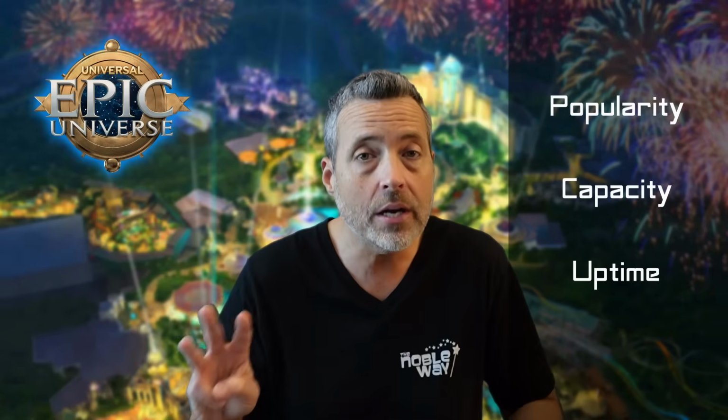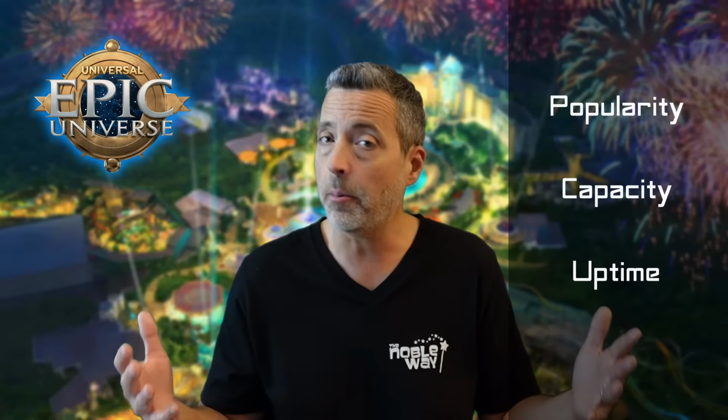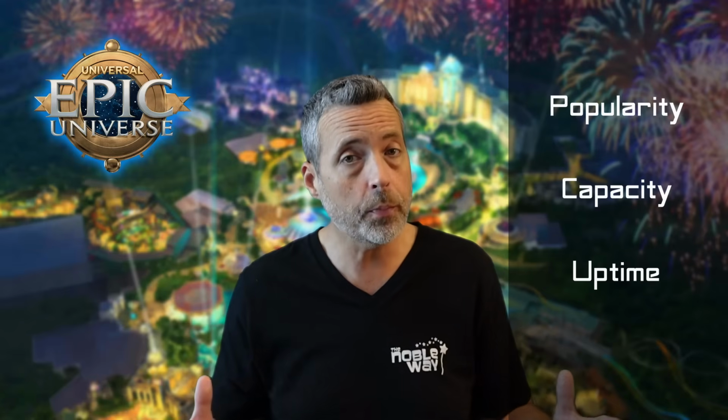So 3 primary dimensions. The first is popularity of the ride, the second is capacity, and the last one is uptime. So, for example, even though an attraction may be super popular, if it has a high capacity, meaning it can get a lot of people onto a ride and off of a ride really quickly, it can cycle a lot of people through, and it has good uptime, the wait time overall may not be that bad.